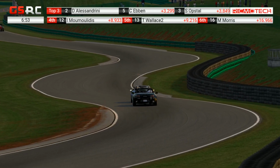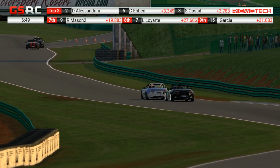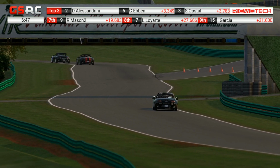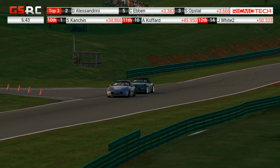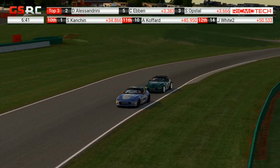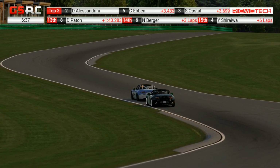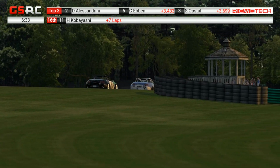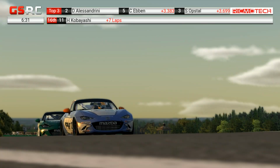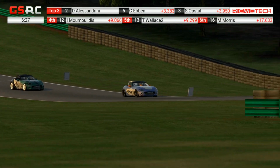He really works the car. That car gets left, that car gets right. I'm not sure if it's the fastest way around, but it sure is exciting to watch. Here comes Wallace right on his tail. In contrast to Mumalides, Wallace is smooth as dolphin skin right now, just hitting his marks, putting the car right on the curbs where he wants it. We'll keep an eye on this battle.